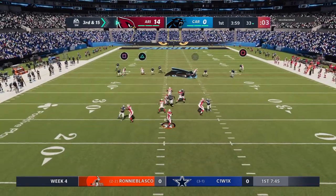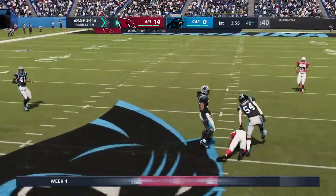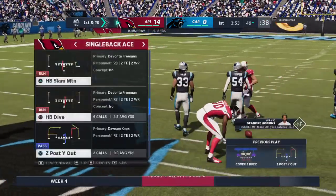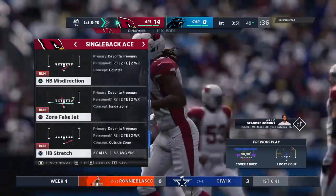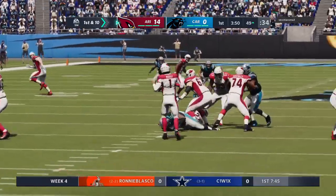Here's Murray. And he'll be taken down, but not before he gets into enemy territory. Boy, a nice play there as they wind up converting on 3rd and 15. 1st down.